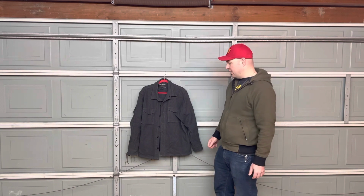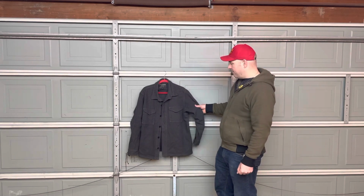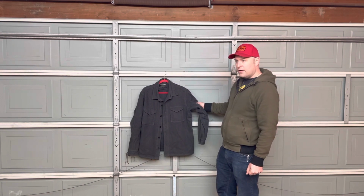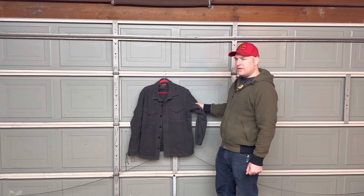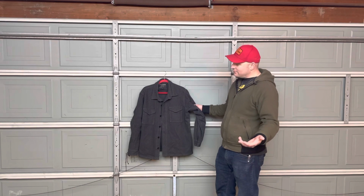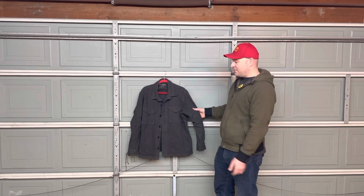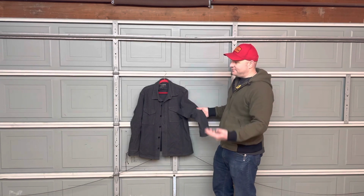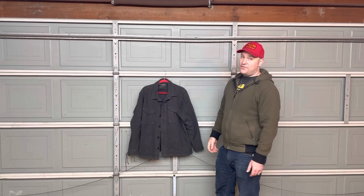It's amazing stuff. But yeah, so these retail for $300, and I bought this one for just over $100, brand new at the Filson outlet in Tulalip. So if you're a smart shopper, you can find these for great prices. I mean, $100 for a really good wool jacket, man, that's tough to beat, right?